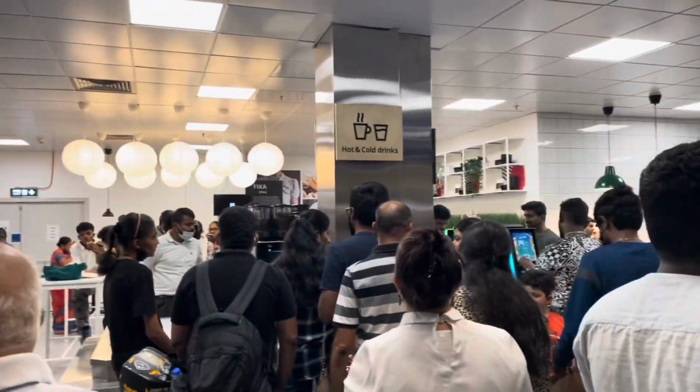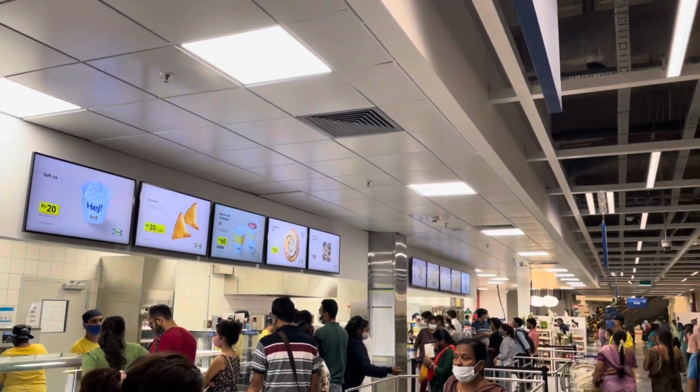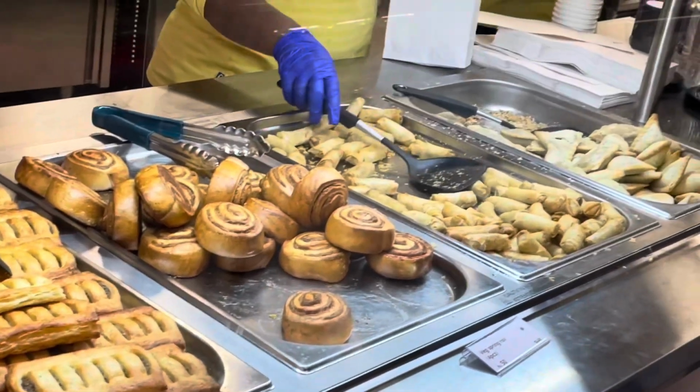Welcome to Ikea Bangalore, food court out here. There are two food courts. One we are seeing now is the downside, opposite to the billing counter. Here the prices are quite low.